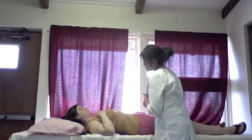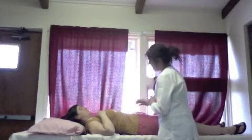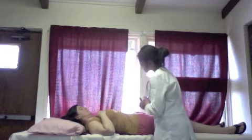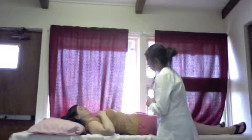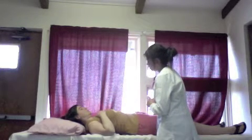When I was auscultating, I would have also noted if I heard any sounds lower down in her aortic region that could indicate an aortic aneurysm, which would be very life-threatening and a concern for us.